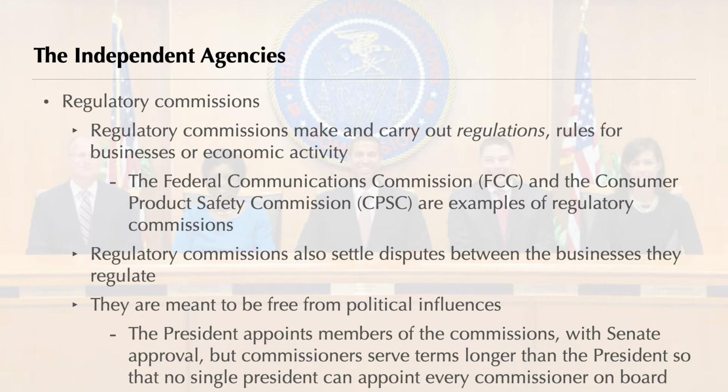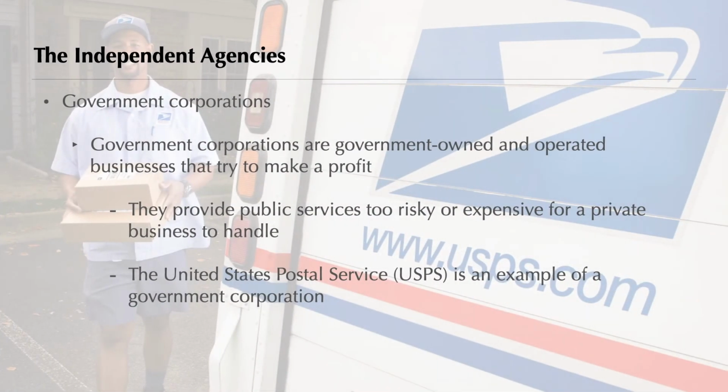The regulatory commissions are meant to be fairly free from political influences. The president chooses members of the boards which run the commissions. Each member has a long term so that no single president can choose all of the board's members. Government corporations are like private businesses in that they try to make a profit. However, most of them provide public services that may be too risky or expensive for a private business to undertake. The United States Postal Service is one example of a government corporation.